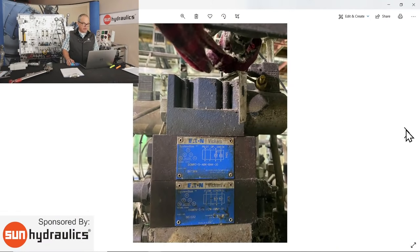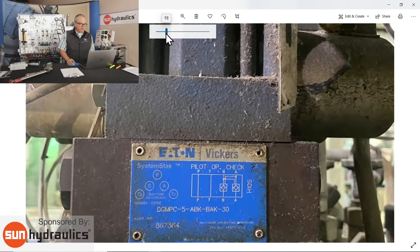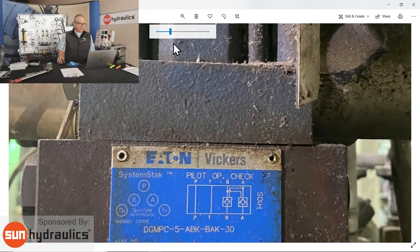Not an uncommon scenario. Now, sometimes, of course, pilot-operated check valves are not directly at the cylinder. If it's a plant or a mill production line and the valve stacks are at a safe distance from the cylinders and things are behind guarding, then perhaps the pilot-operated check valves will show up in the valve stack, as shown in this scenario. So if you're looking at my photograph there in the middle of the valve stack, maybe I'll try to zoom in just a little bit for a moment, you will see again the symbol for pilot-operated check valves there to hold a cylinder well locked in place.